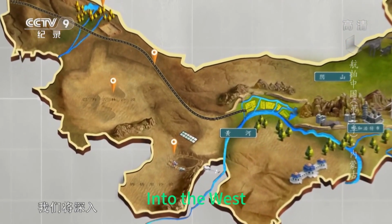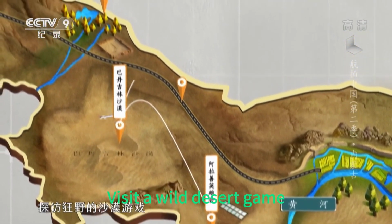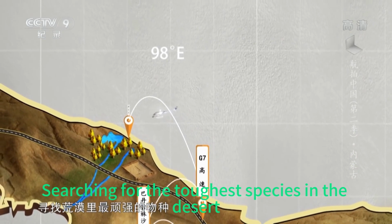Into the west, we will go deep into the heart of China's desert belt. Visit a wild desert, Gaim. Let the camel lead us to feel the vastness of the Gobi, searching for the toughest species in the desert.